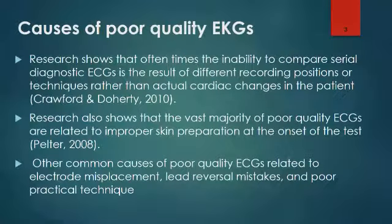Here are some causes listed. Research shows that the vast majority of these poor EKGs are due to improper skin prep, which I know for a fact in the field is one of the biggest things that contribute to poor acquisition. Other common causes are electrode misplacements, lead reversals, or poor technique. I'd like to add also that sometimes the use of pre-opened electrode packs where the conductivity gel has dried out is a culprit as well.